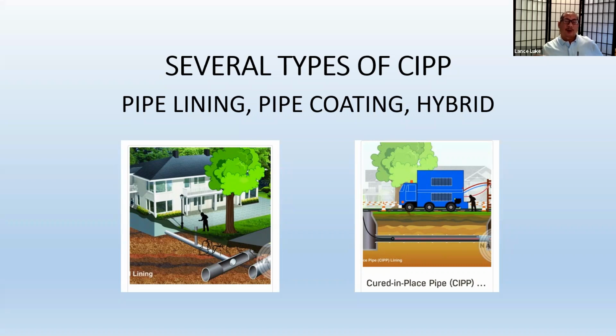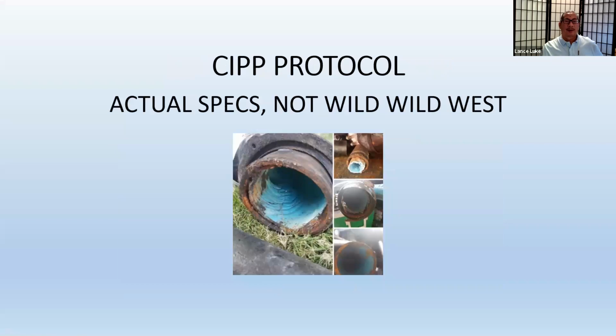And then there's also a pipe coating method where there's like a tiny sprayer, and they insert this wand into the old pipe, and it goes in a 360 circular motion, and it's spraying. It's like spray painting the inside of a pipe, and that's the coating material that they're using. So the CIPP protocol is there's actually specifications written for that, and it's not the wild wild west. And these are pipes that I took from a lining project that failed because the lining wasn't installed correctly, and there were all kind of problems. So it has to be done correctly.